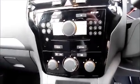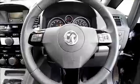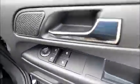Radio and CD player. Air conditioning. Leather covered multifunction steering wheel. Electric windows and door mirrors.